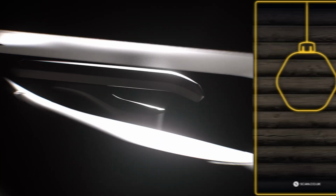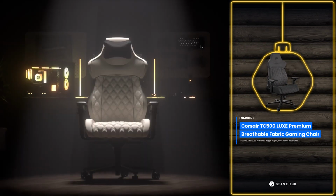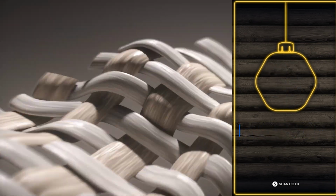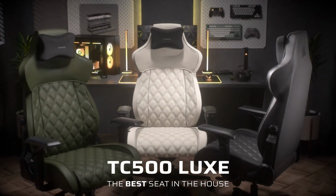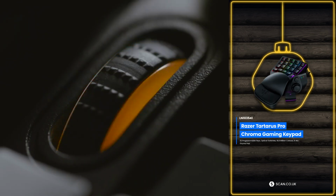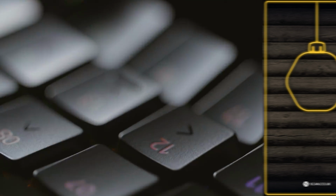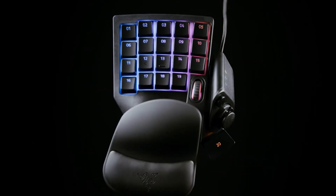For the fancy gamer in your life, the Corsair TC500 Luxe gaming chair with its breathable fabric, wider seats and ergonomic design is a must-have for those long hours of play. MMO enthusiasts will love the Razer Tartarus Pro Chroma keypad. Fully customizable with tactile keys and RGB lighting, it's the ultimate gaming companion.